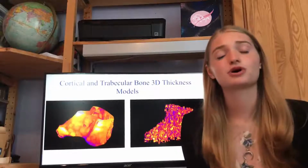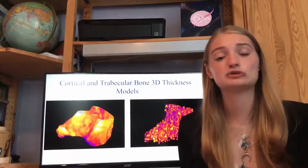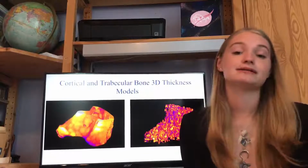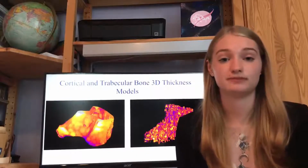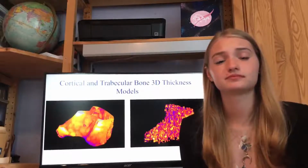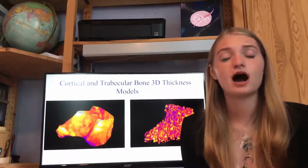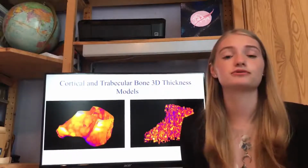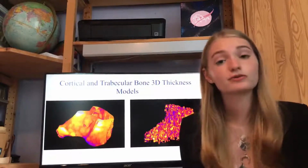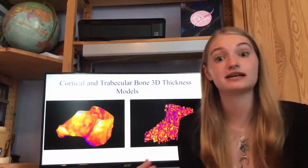Once the calculations were all made and the models were rendered, we did statistical analysis using a linear mixed model to evaluate differences for sex and treatment. We found that there was no statistically significant difference between the bone health of the bones exposed to radiation and the control group. However, we did find differences in the microarchitecture of the females and male bones.